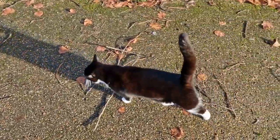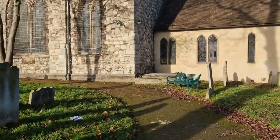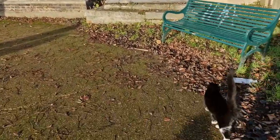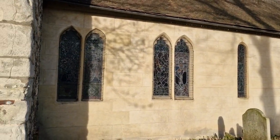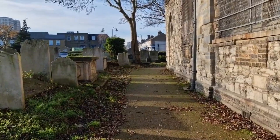Look, our little friend's following us. Deborah the churchyard cat. I should imagine they get a pretty decent feast in a churchyard with mice and other such like things pottering around. Some really nice stained glass on the inside. You can see a little bit of it there. I'll take you back round to the front.